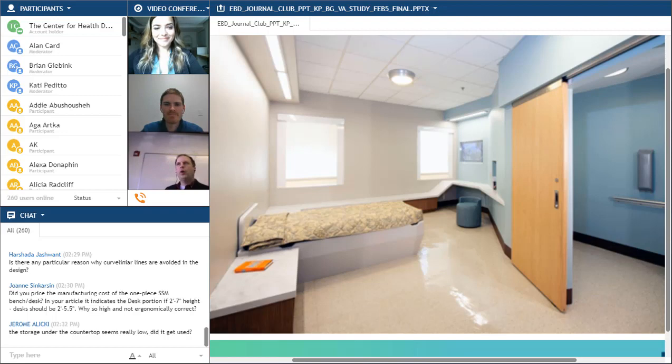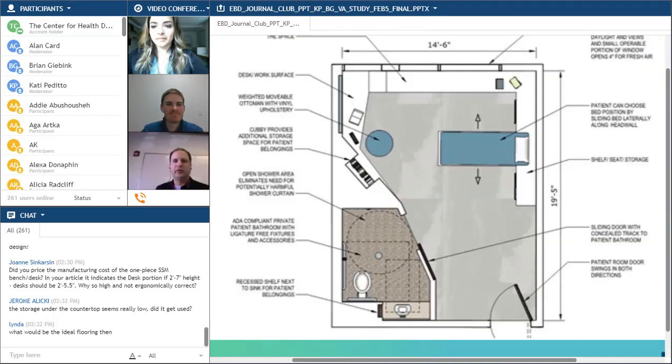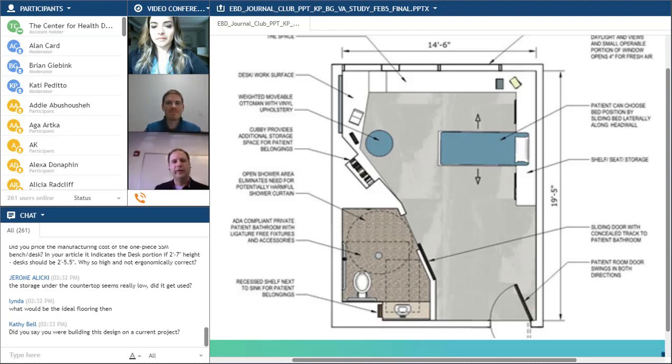Fantastic. Now, one of the issues that you mentioned and that came up in the paper and that some people have asked about is about the ability of the patients to control things in this space, which is an element of being homey, I think, controlling lighting, etc. Could you talk a little bit about both what was in the design that people liked, that they had control over, but also about what came up in the discussions with people about what you might want to do in future designs?